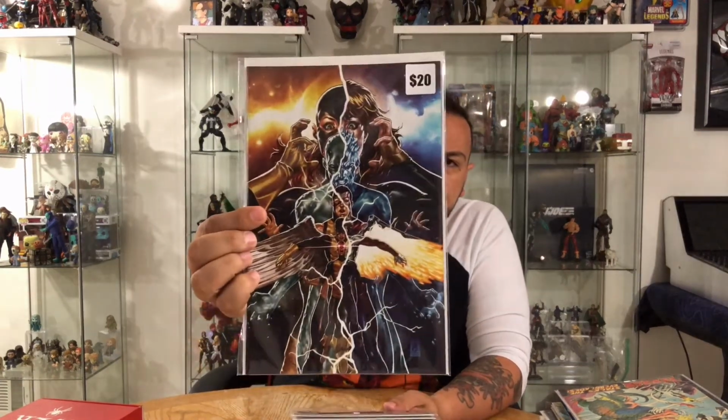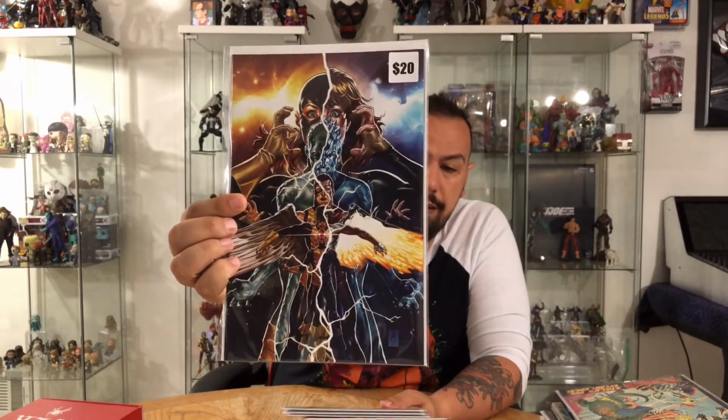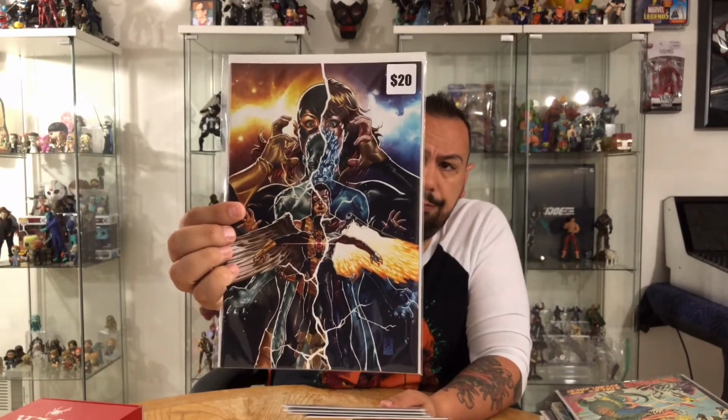And tell me which book was your favorite from the haul today. I'd like to know. And let me know what books you guys want to see on the channel. So first book is, I believe this is X-Men Extinction #1. I think this is the Virgin variant cover. I'm pretty sure I have this book, just not this version.